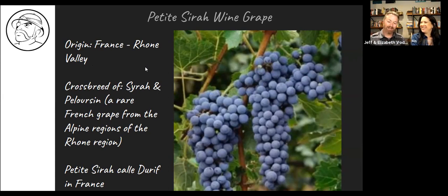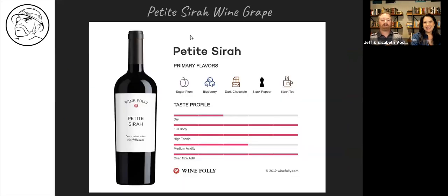Would you like for me to go to the next slide? Yes, let's move along. All right, Petite Sirah. Flavors: sugar plum, as they dance across your head. I do love Petite Sirah, by the way. Plum, blueberry, dark chocolate, black pepper, black tea. I like that comment because honestly, there's a bit of that astringency as it comes together.